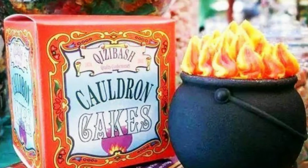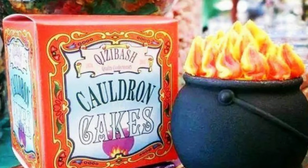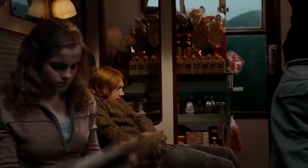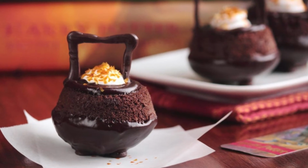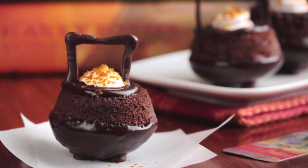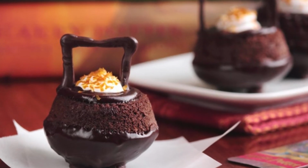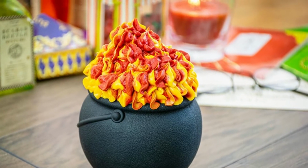Cauldron cakes are a staple at Honeydukes Sweet Shop in Hogsmeade, and the perfect train snack when bought from the Honeydukes Express trolley on the Hogwarts Express. These tasty little cakes are made with a light sponge and a rich buttercream filling, shaped like miniature cauldrons. They're also filled with a sweet, orange-flavored filling.